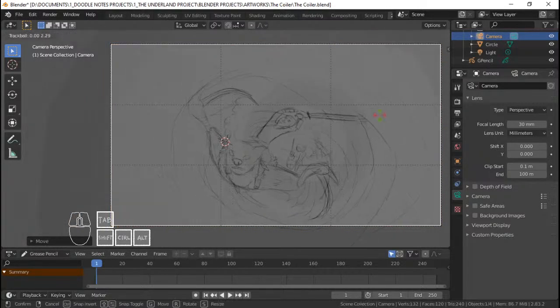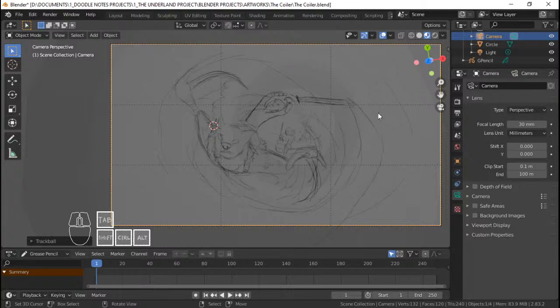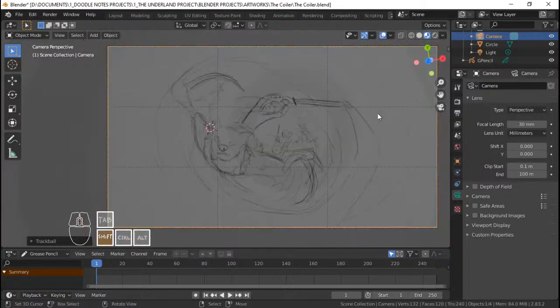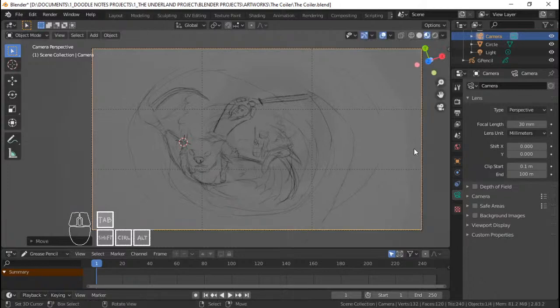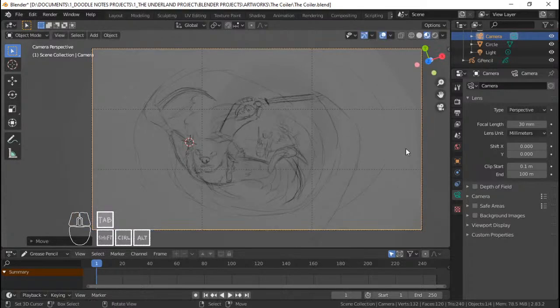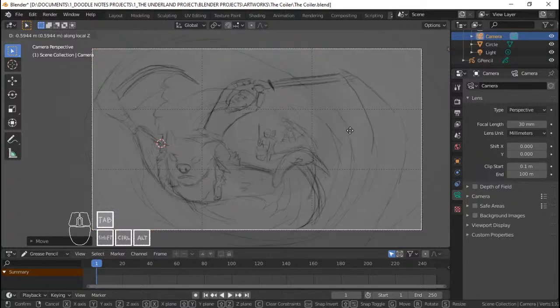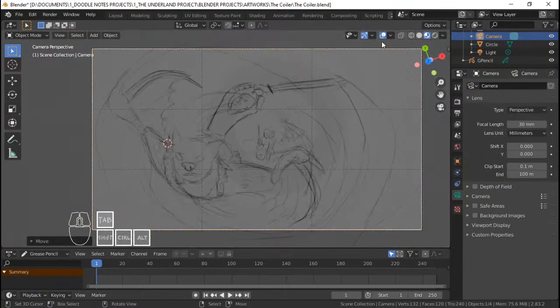Just gonna try to lay this out properly before I transfer to a different program, or maybe do the coloring here in Blender. I don't know. We'll see. I want Aurora and Luxa to be kind of visible there on the left side, left side of the rule of thirds. Maybe closer. Maybe like that. Let's see. Yeah, I think this will work.